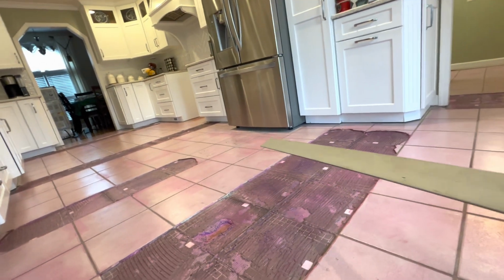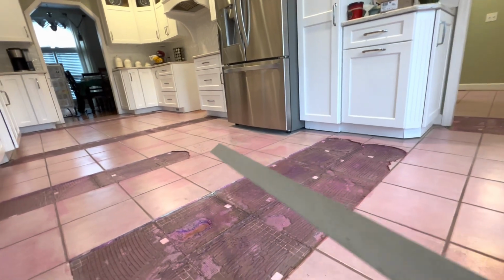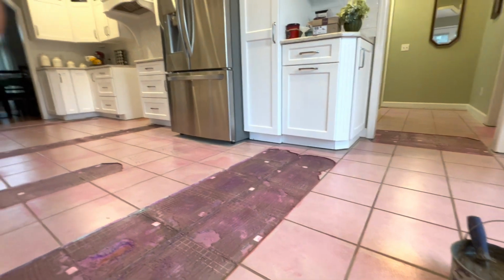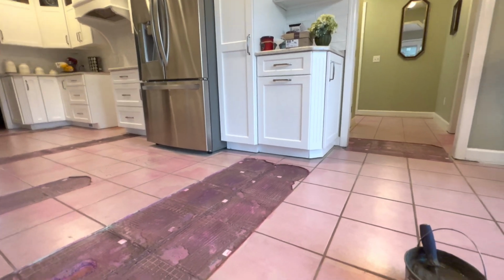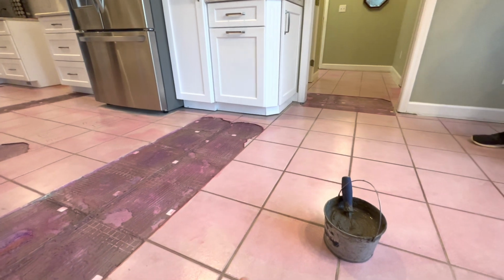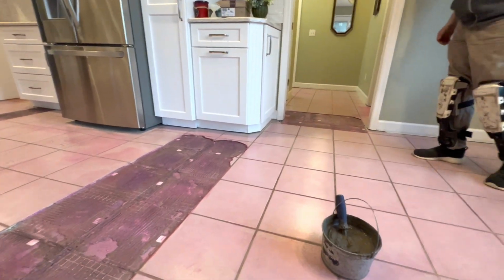But anyway, like I said, right in that area there, I'm still going to have to build up some. So I think that's going to be it. Just raising it up a little bit right there. Everywhere else, I feel like it's going to be pretty good. Just filling these back in and then going over and getting all the grout lines level. So we'll do that, and then we'll see what we got going on.